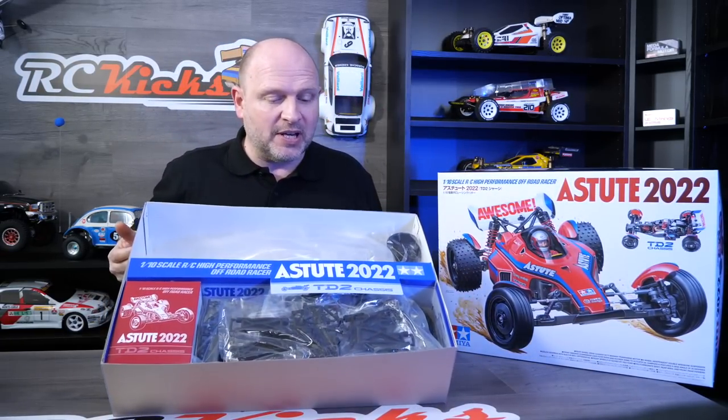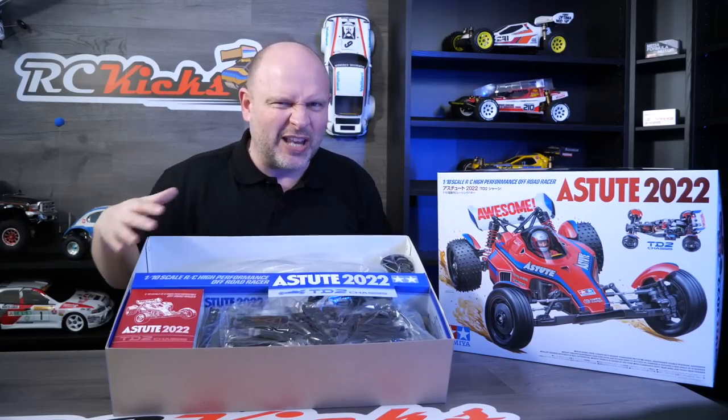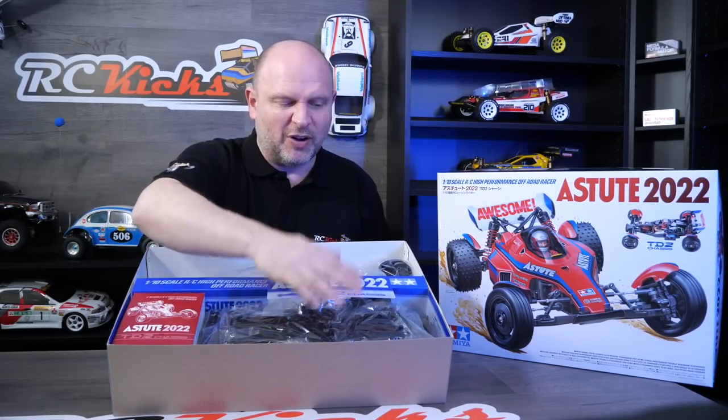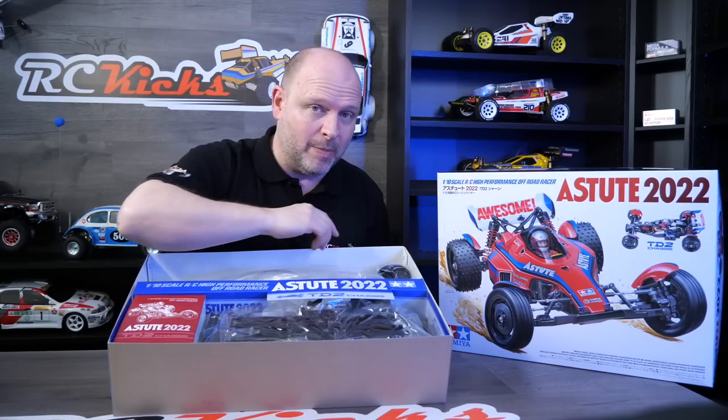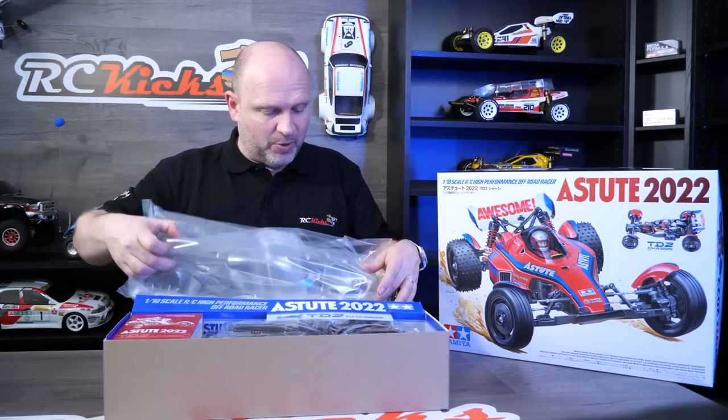So this is what you're presented with. It's not a blister pack setup. It's their standard issue, if you will, where you get your box of bits and then everything's shoved into these two sections with a divider in the middle, usually with a bit of branding. So let's start off with the body aspect.